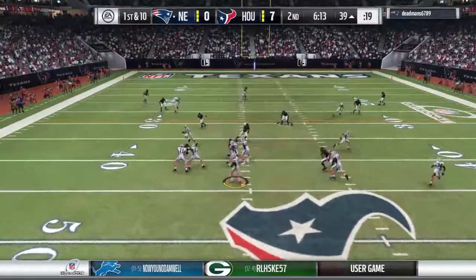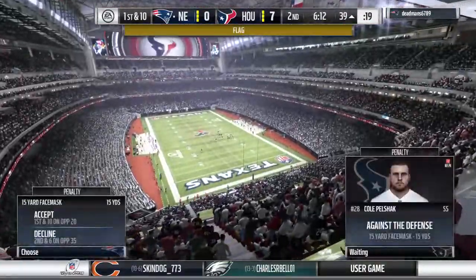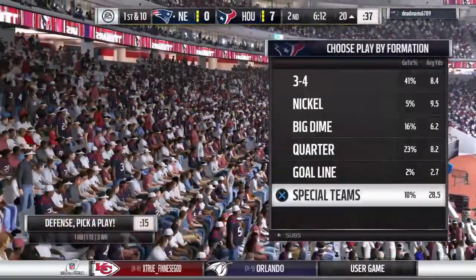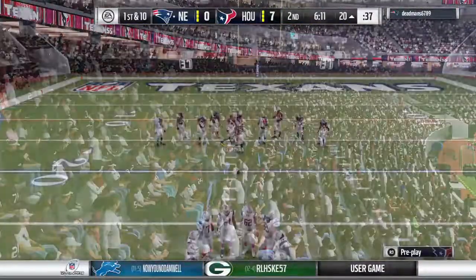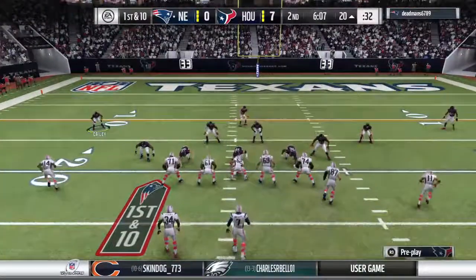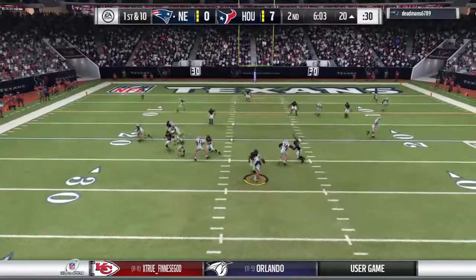On 1st and 10, Brissett. It's a short one here, complete to the tight end. Charles, I know it's hard when live bullets are flying, but you cannot keep your hand up around the face mask area. It is absolutely inexcusable nowadays. We talk about target areas all the time. You have to aim lower so that your hand doesn't get involved in the face mask.